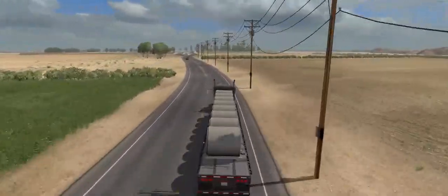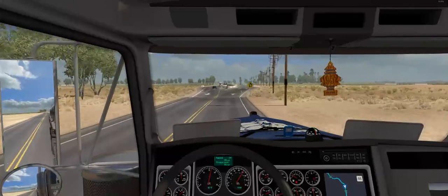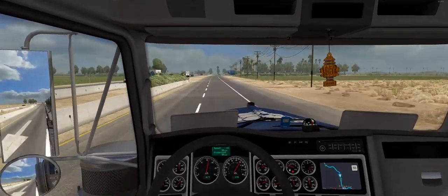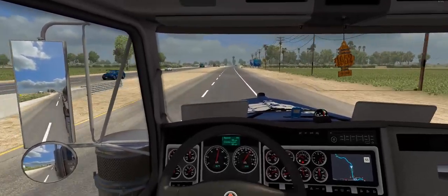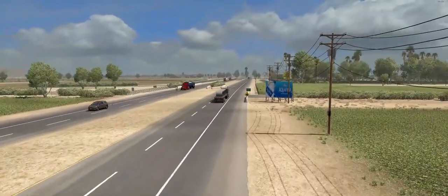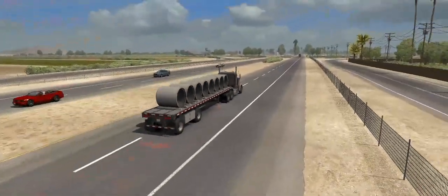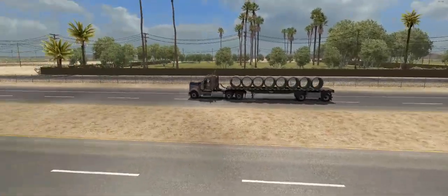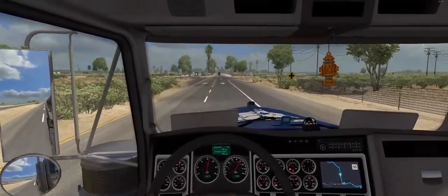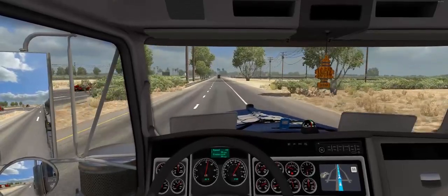I'm running out of fuel, am I? I shouldn't be. No, I'm alright. 61 miles and I got 220 range. I'm alright for a while. I don't think I'll be running out anytime soon anyway. El Centro. Yeah, so we take a left at El Centro and go towards Yuma.